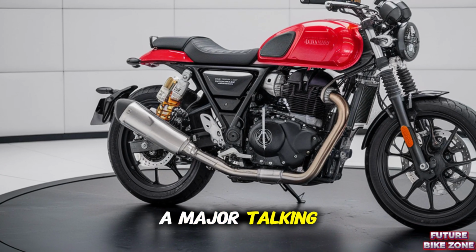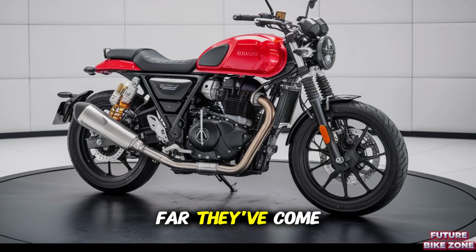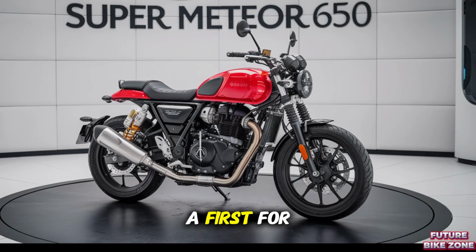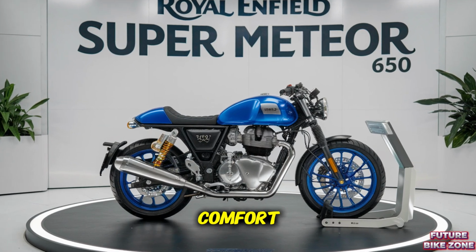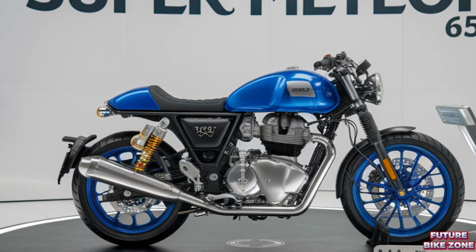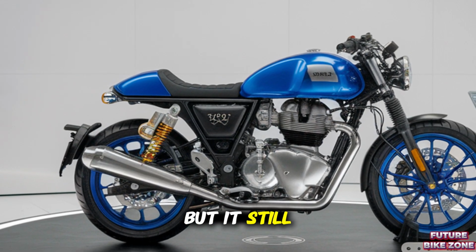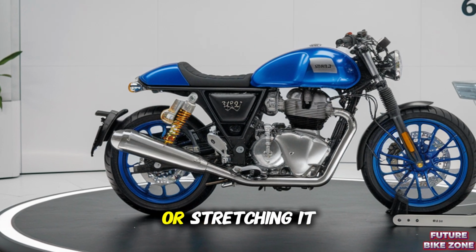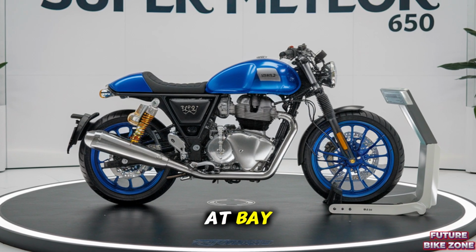Suspension has been a major talking point for Royal Enfield in recent years, and the Super Meteor 650 showcases how far they've come. At the front, you get 43 mm forks, a first for Royal Enfield, which not only looks premium but also provides excellent stability and comfort. At the rear, there are twin shock absorbers with preload adjustability. The ride quality is plush and forgiving, exactly what you'd want from a cruiser, but it still feels planted and stable at higher speeds. Whether you're gliding through city traffic or stretching it out on the highway, the suspension setup inspires confidence and keeps fatigue at bay.